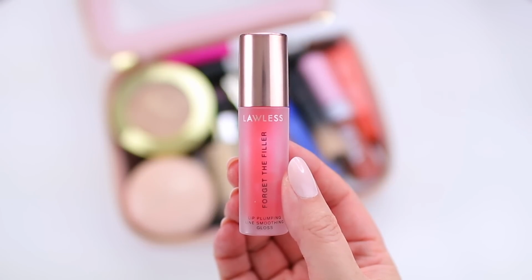And then I have the Lawless Forget the Filler Gloss, and this one is in Cherry Vanilla. Swatched, this doesn't necessarily look too interesting, but on the lips, it's so pretty. I think I'll actually wear this one today. I'm just going to line my lips with the ColourPop Lippy Pencil in BFF. I like using this whether I'm wearing an actual lipstick or just a lip gloss, because it helps to define my lips. Then I'm going to take the Lawless Forget the Filler in Cherry Vanilla and apply that on top. This is such a beautiful color. I love that it's really glossy, super smoothing.